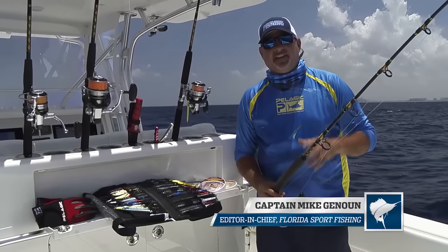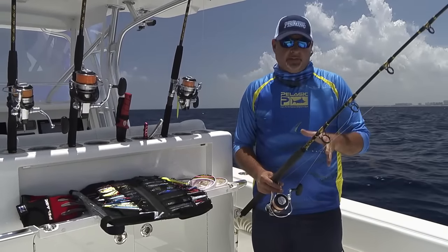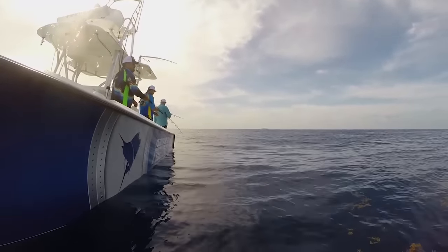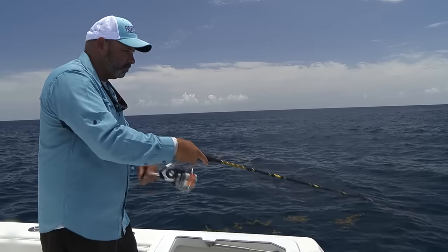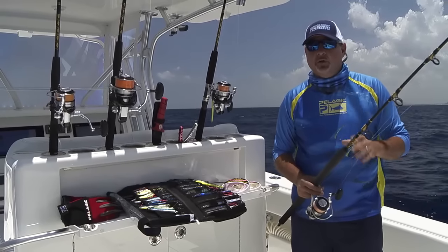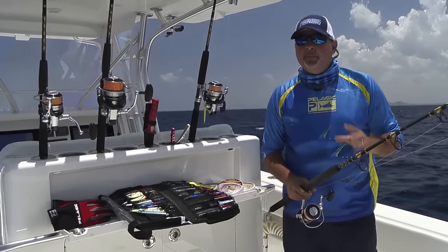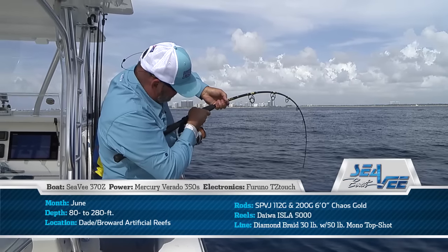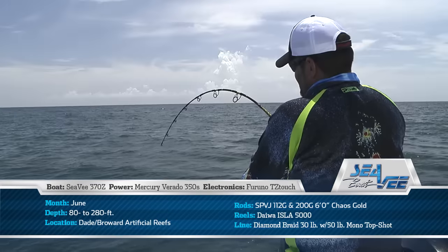Hey guys, vertical jigging is absolutely awesome. You've watched us out here all day just crushing them. But I'll tell you what, it's really important that you're rigged properly or you're gonna have a frustrating experience. Vertical jigging is no place for inferior tackle. You need equipment that's light and comfortable enough for you to jig all day, but also durable enough to handle the stresses that are associated with lots of drag and lots of fish, that's for sure.